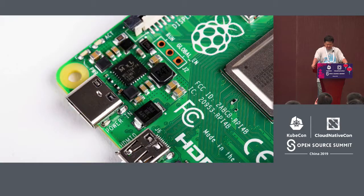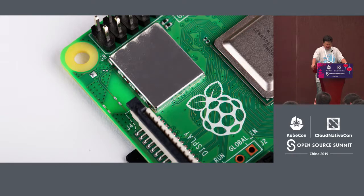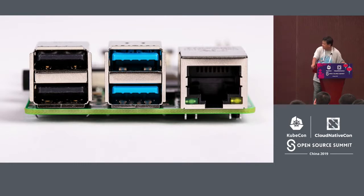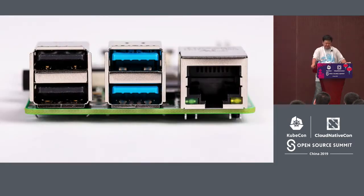For power over Ethernet, there is a plug change. The Raspberry Pi 3B Plus used to use micro USB, and now the Raspberry Pi 4 has USB-C power, so please be careful. It changes with a 3-point USB-C, plus the SD card and the Wi-Fi module, and this is on the front. So that is a brief introduction to the Raspberry Pi.